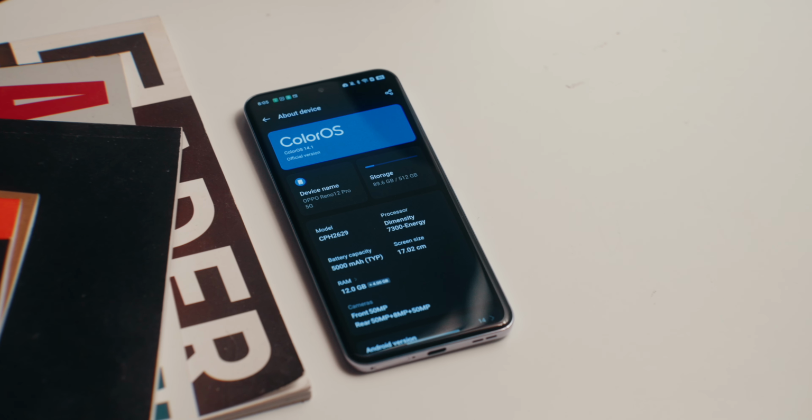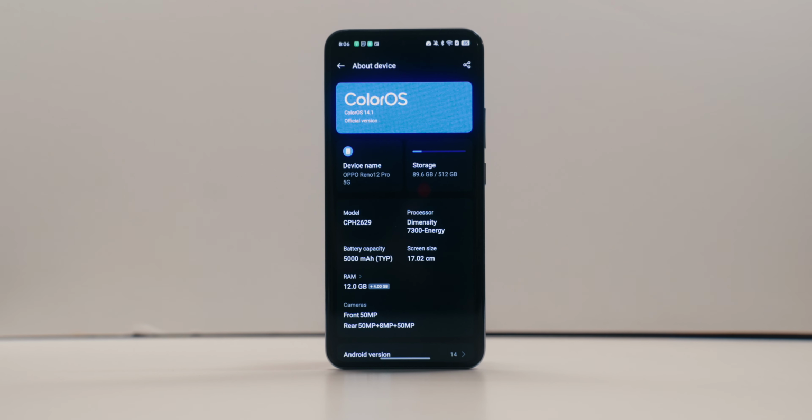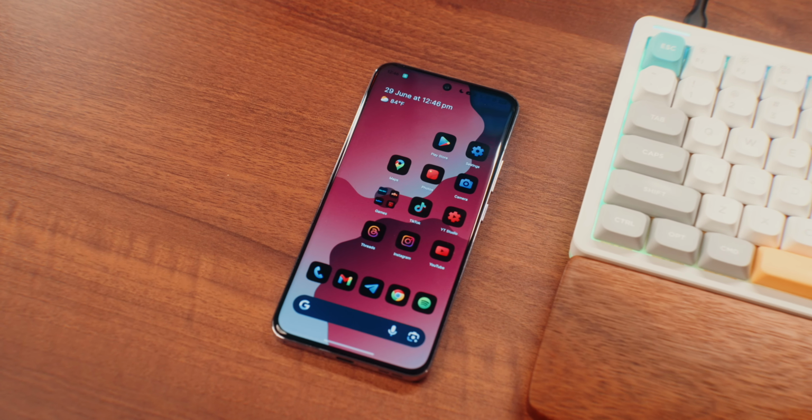But if you're a heavy user, you're definitely gonna have to charge this around the evening if you want to keep using the phone throughout the night. And then we have the software. This Reno 12 Pro out of the box is running ColorOS 14.1, and I was able to test out some of the new AI features that this phone packs, and to my surprise, it works really well.